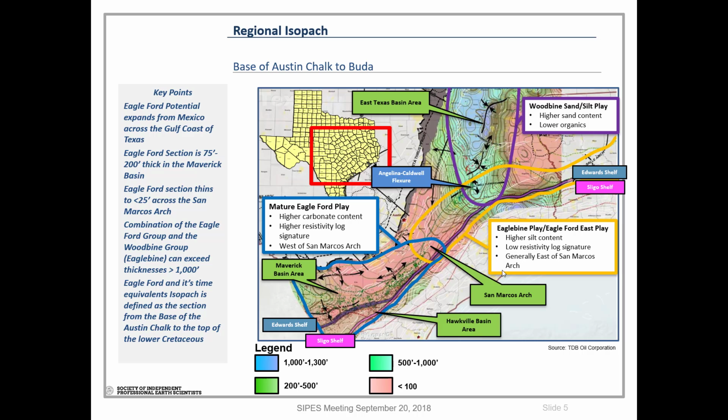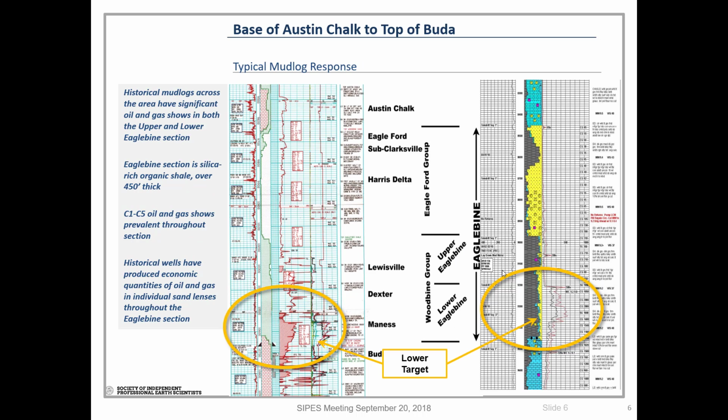I don't think there's anybody in the room still thinking that we're going to make the Eaglebine within certain areas, but most of it's just got an issue. I'll tell you why. Here's a mud log, actually two mud logs, two different wells, one a modern log, one an old log. This is the well on this side here. We got it from a guy who drilled that with RME Anadarko. We got that log out of his garage in Louisiana. We flew down there. He had one of the only mud logs on that well.